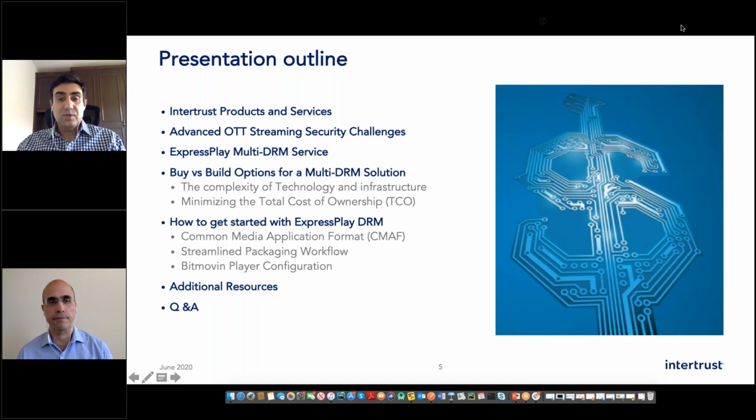After that, we'll try to dig deeper into the challenge that OTT streaming services are facing in terms of the buy versus build decision when it comes to a multi-DRM platform. The discussion will focus on the complexity of technology and infrastructure and the impact of this factor on their decision-making process, as well as how to minimize the total cost of ownership for their content security platform.